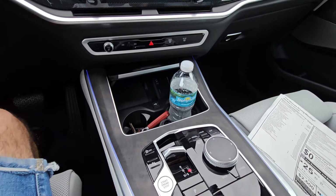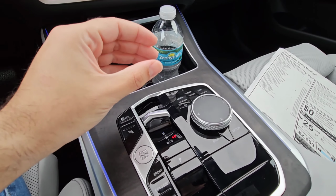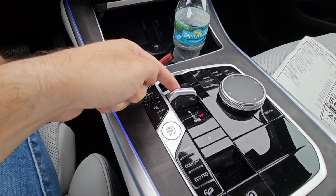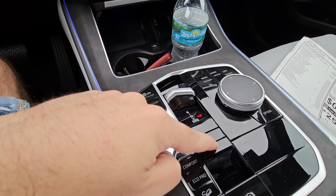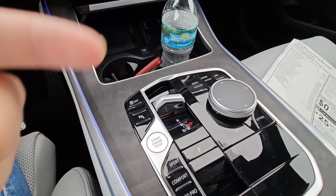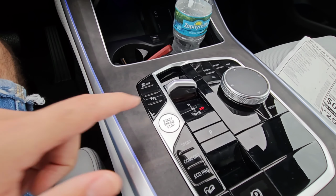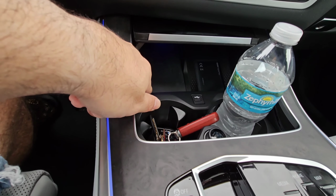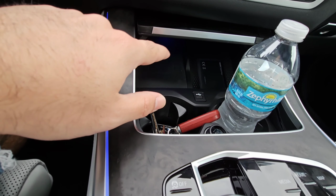They did change a few things. Let me actually show you this. For the previous model, you had an actual shifter here, which I actually prefer. This one, they put this little thing where you just push and it goes into drive or reverse. Then park is right here. It kind of looks like the Porsche has something similar to that, and then the start button is right here.